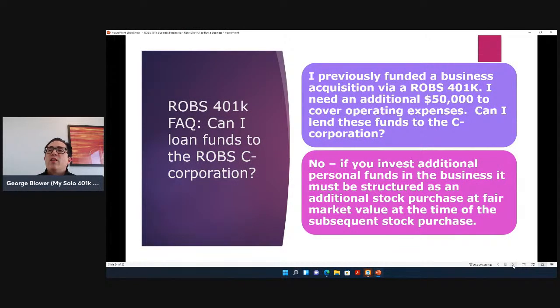Next question, can I loan funds to the ROBS C corporation? I previously funded a business acquisition via a ROBS 401k. I need an additional $50,000 to cover operating expenses. Can I lend these funds to the C corporation?